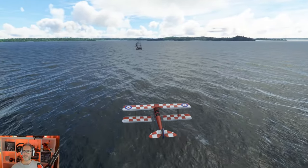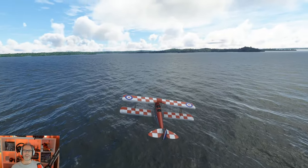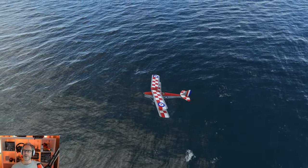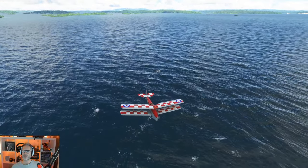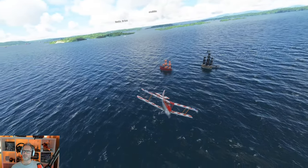Look at that. Oh, they disappeared. What? No! They just disappeared! Oh, they're back. They're back, huh? They're gone. They come back. What the? That was weird. That must be part of Seafront simulation ships.